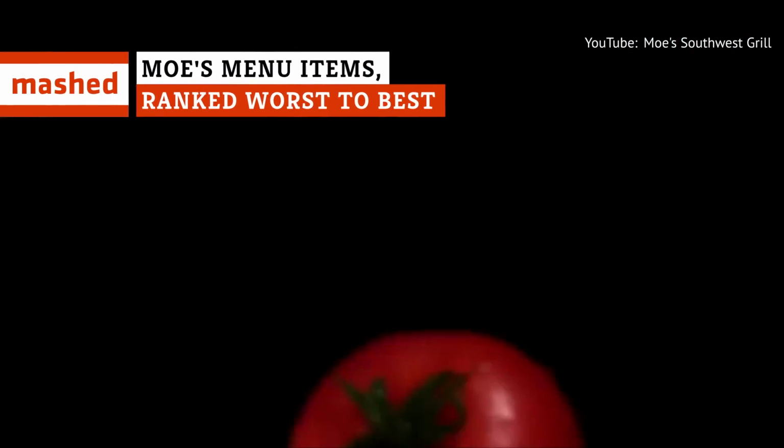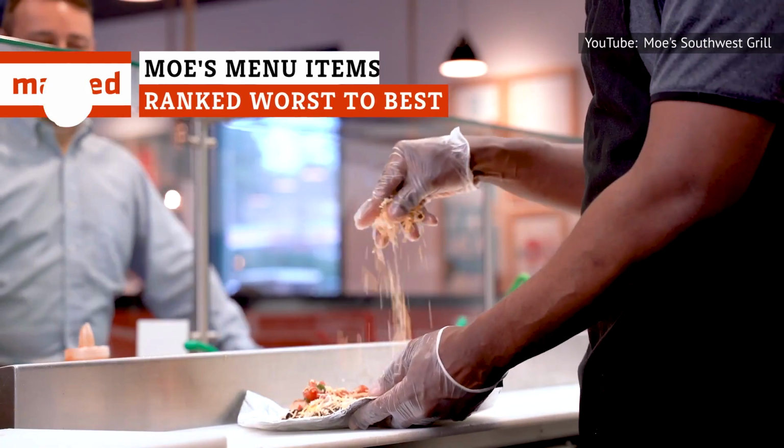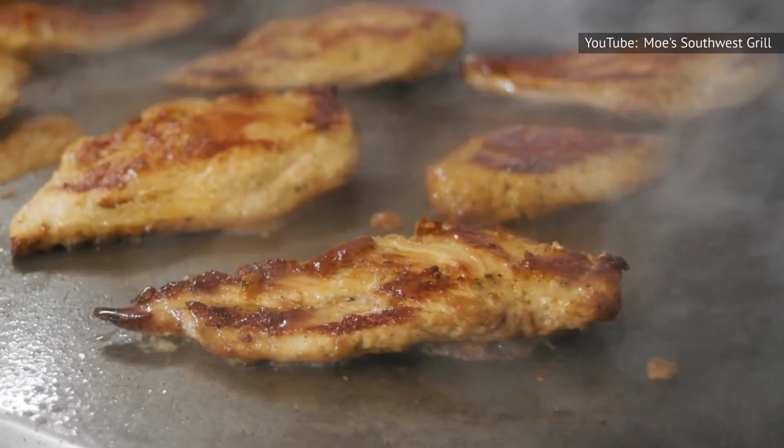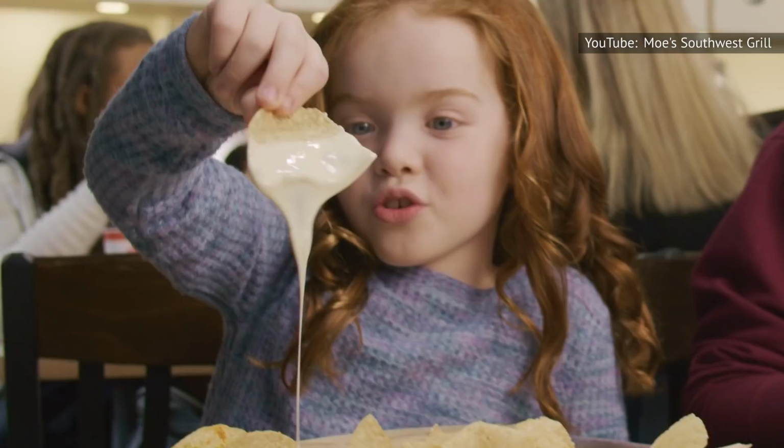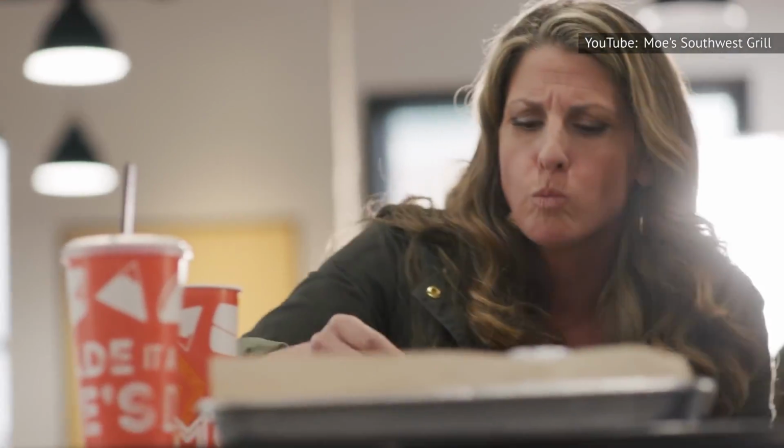The menu at Moe's stands up there with other major Tex-Mex chains. Ever wonder if you should skip a favorite to try the Tofu Taco or the Chicken Club? Keep watching for a ranking of major menu items from worst to best.